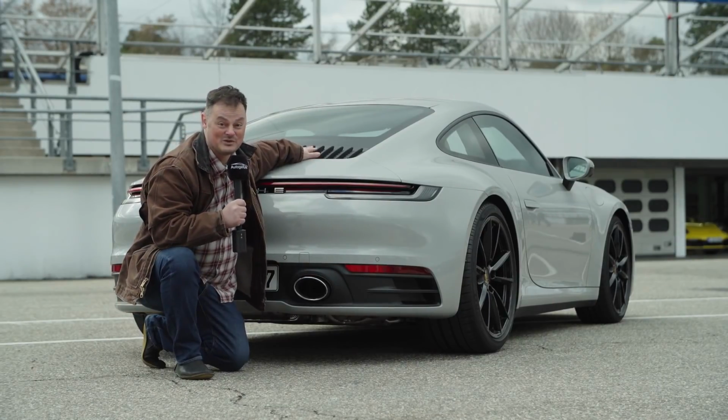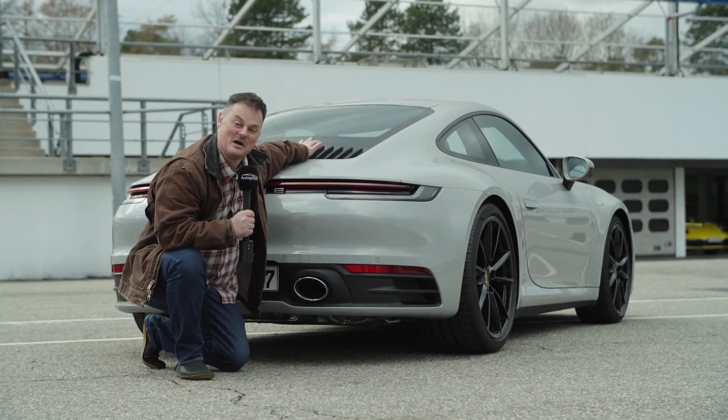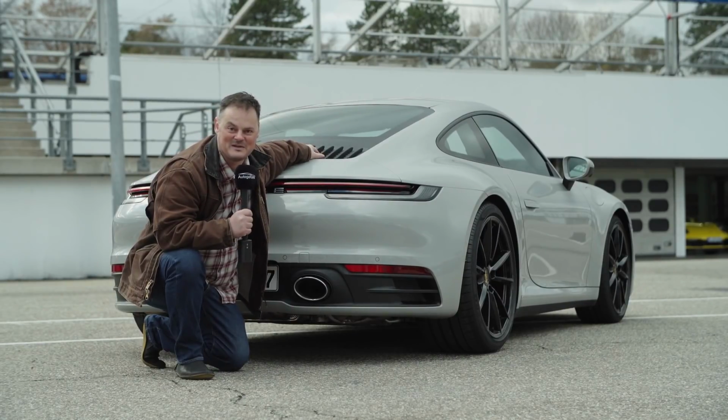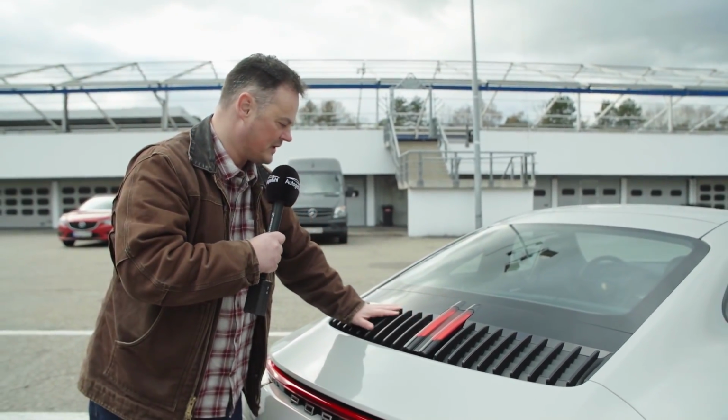Now, we're going to take a look slightly higher up. Jonas is going to come in so I can show you the engine lift flap, and we can have a look and see how that's been integrated into the rear design. From the rear, this is the engine access and of course that all important cooling.